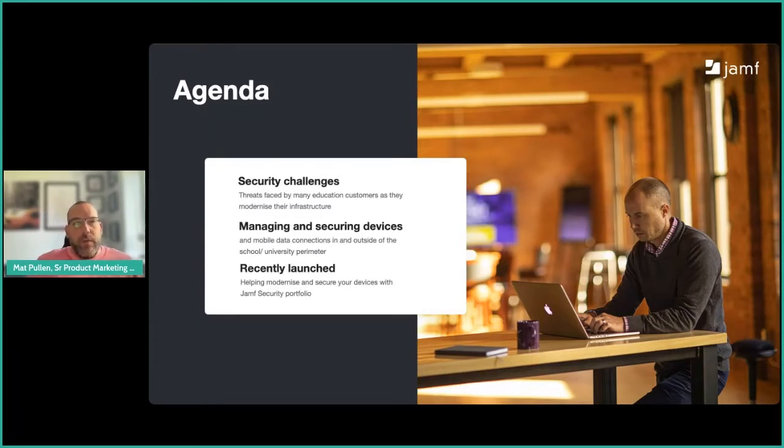So we'll start with an overview of some of those threats that many institutions are facing, but also how Apple's native security layer can support and protect you. And then we're going to take a look at the strategy for modernizing and managing your devices in your institutions. How does Jamf support you to really make sure that your devices are fully secure and your students are safe? And we're going to finish today's presentation to give you an overview of some Jamf security and something really big happening in education to really support our friends out there in schools, colleges, and in higher ed as well.